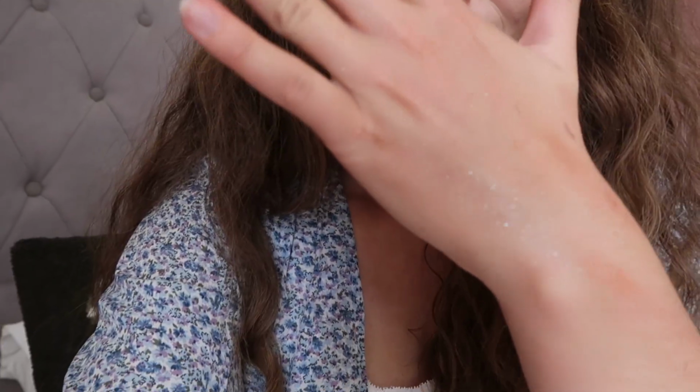My hand is still really glittery. It's not come off very well. Goes to show that the coverage and the length of time that these things lasted quite well. The one that was really hard to scrub off was the Kylie Jenner lip kit.